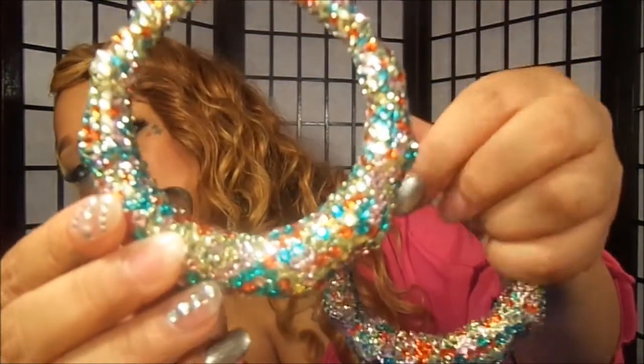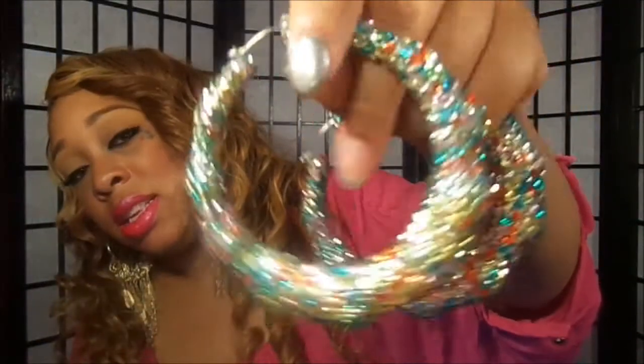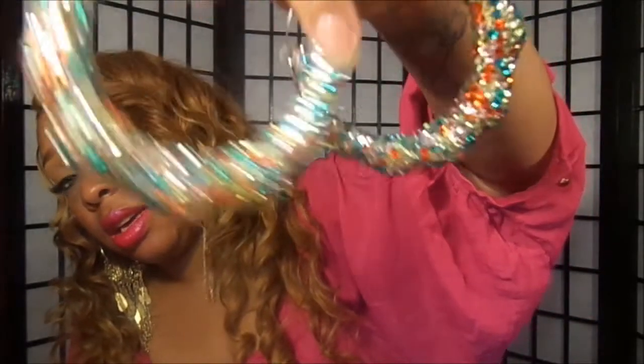Okay, she sent me these earrings. Let me see that. Oh yeah, these are called the Bubblegum POP Earrings, and they look like this. They're blinged out on both sides. These are very thick and sturdy earrings. I haven't worn them yet. They don't feel heavy.